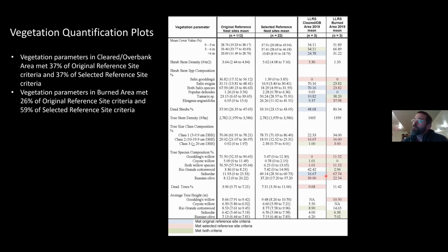So bottom line, the Los Lunas site, within both the cleared area and the burn area, is starting to look pretty good for flycatchers. We could get into the weeds as deeply as we wanted to, looking at individual values over here. But for now, the take home is it's starting to look pretty good for flycatchers.